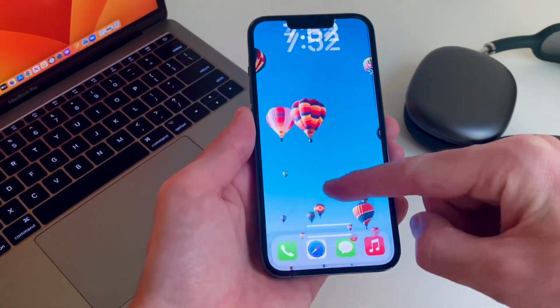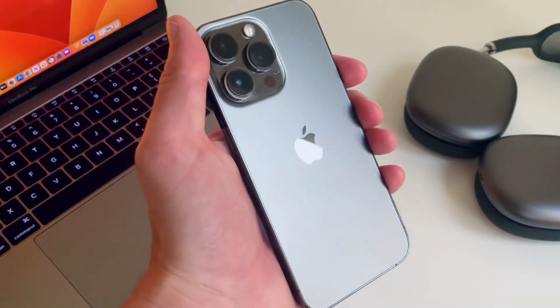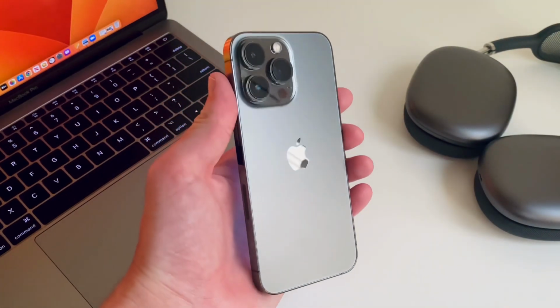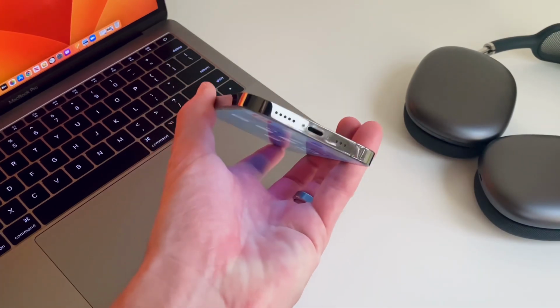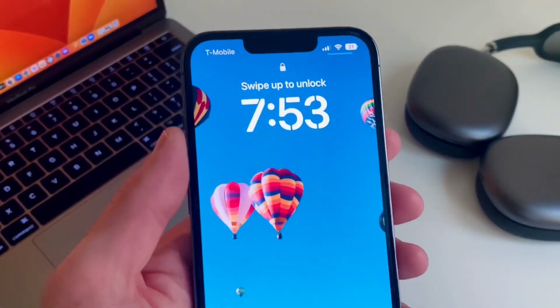Now, the only regret I have is going with Graphite. It's just a boring color, and I think Sierra Blue would have been a better option. But I am a little annoyed that Apple left the best color, Alpine Green, for a later date. If you are buying this, I would go with Alpine Green. That's just my preference. And overall, I'm really pleased with my purchase of the iPhone 13 Pro.